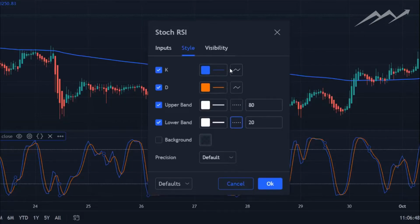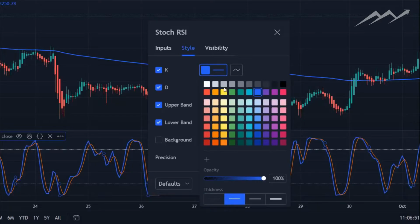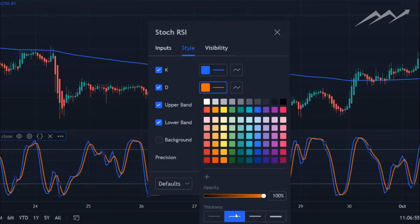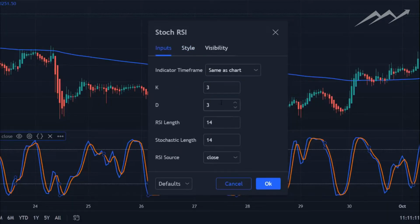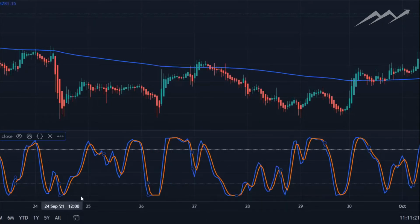Finally, we're going to increase the thickness of the %K and %D line, so that they are easier to see on the chart. For their inputs, we'll be leaving them at the default values of 14, 3 and 3. If you followed along, then your stochastic indicator should look something like this.